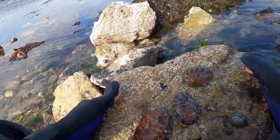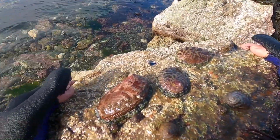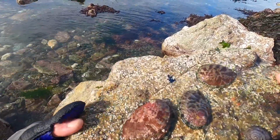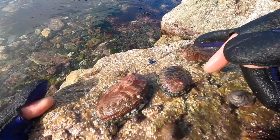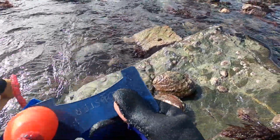Big old family of ormers on that one. Check that out. You got medium, little and little. All different colours as well. You'll notice with ormers, they can be pink, brown, burgundy. This one's got really bits of green in and blues. Really pretty snails.